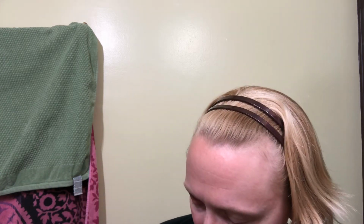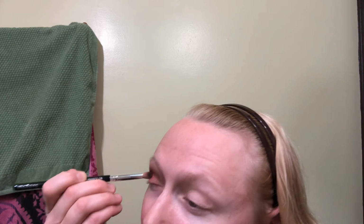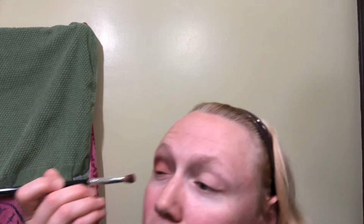Okay, I like the way these are going together. I'm actually liking this palette a lot more than I thought I would. This was an impulse buy, I'm not even gonna pretend. I was like, oh, look, I've never tried it before and it's in my price range. Rarely do I get the option of trying something new in my price range. But that is really cute.